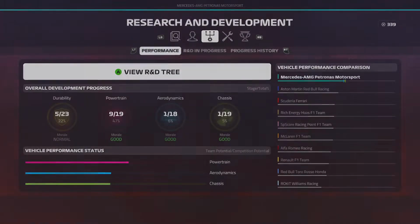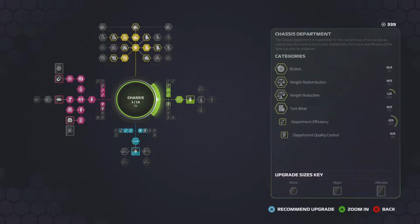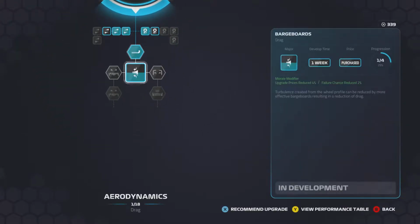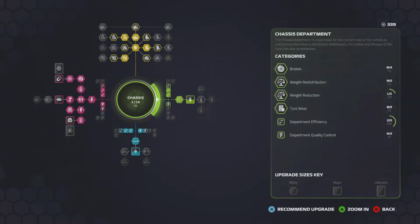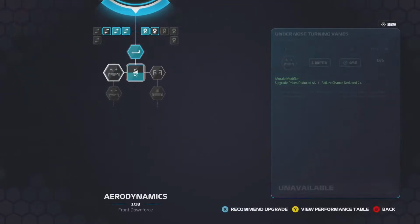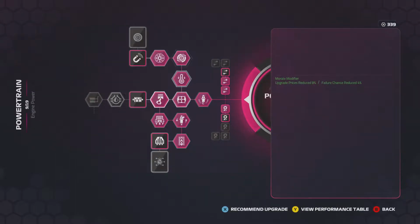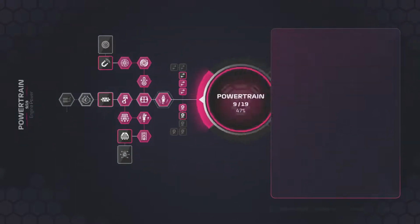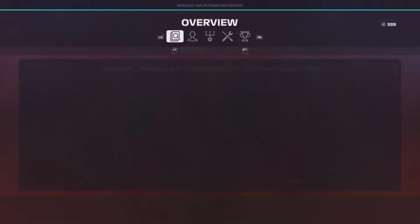But if we have a look at the R&D tree, you can see that at the moment, there are no indications of any form of regulation change coming in for next season, which is going to be great for us. So we've gone ahead now and we've purchased a major upgrade to the aerodynamics and also to the chassis. And that means that we can then re-unlock these minor upgrades that we've been waiting all season long for, because we've had to go ahead and develop all of these minor pieces for the engine side, which has really set me back quite a bit. But nonetheless, we can push forwards with that.